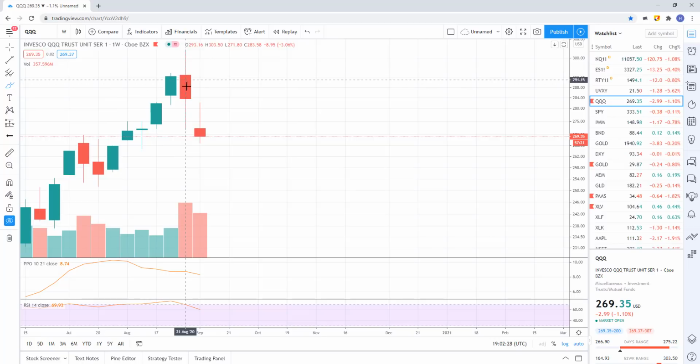I see the previous candle was an outside day, or an outside week, I guess, candle. An outside week, for anyone that doesn't know, is where you basically trade on the outside parameters of the previous week's candle. So you can see here we moved up, opened the week above the previous week, ran all the way up here, but then reversed and sold off and came all the way down and closed the week.